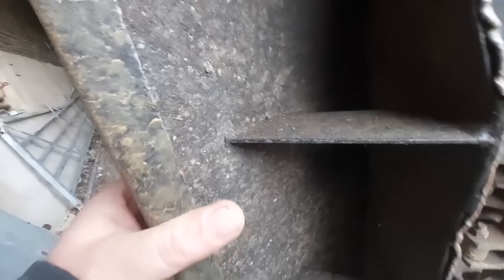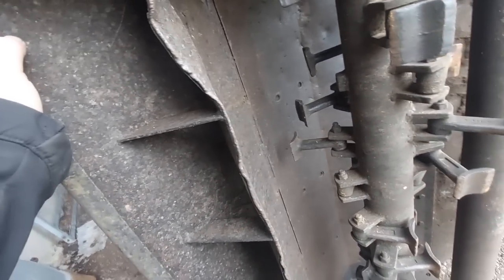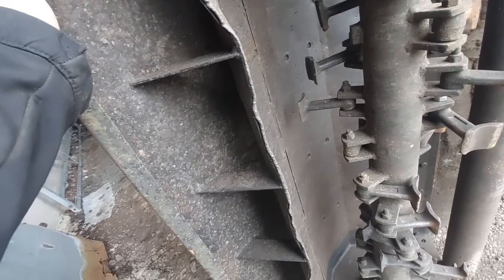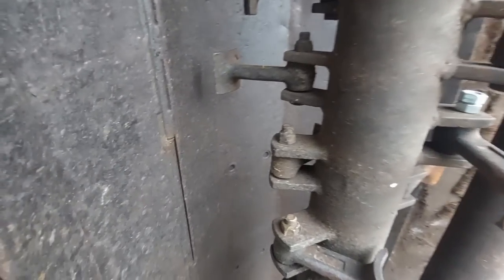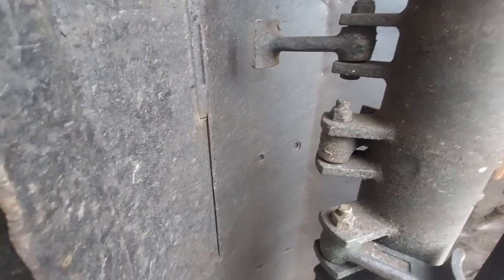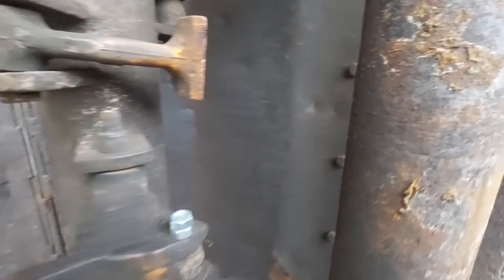Had a bit of a repair there, and I notice some cracks coming in here. They do. It's like where them stay bars are. Obviously, because you get a lot of crap hitting that, it puts a lot of stress on it. I can see why it's ended up having that plate in it. I'm not really sure.